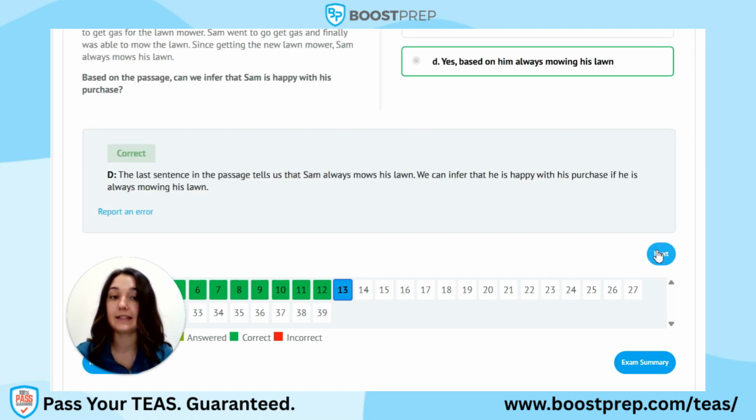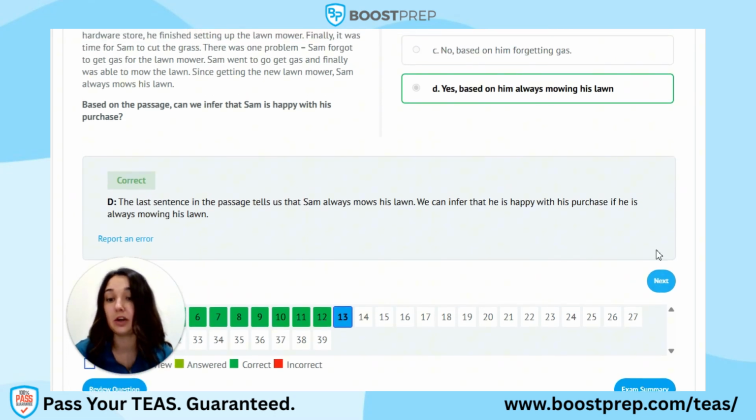Correct answer is D, yes, based on him always mowing his lawn. The last sentence in the passage tells us that Sam always mows his lawn. We can infer that he is happy with his purchase if he always mows it.